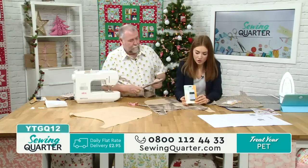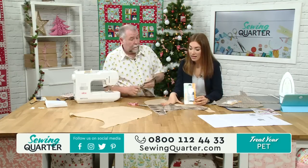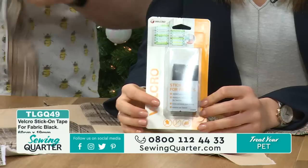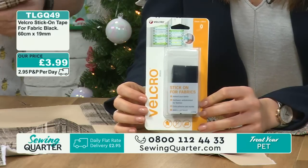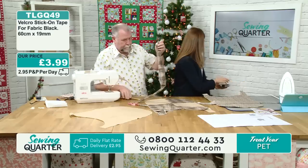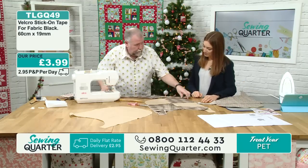Oh, we've only got four left in stock of the black, so if you like this one, which is what I would put with the Tim Holtz, actually, I would go for the black. Only four of this one left in stock, so you will need to check out quickly on that. Again, 60 centimetres, TLGQ49, £3.99. Lovely, jubbly.